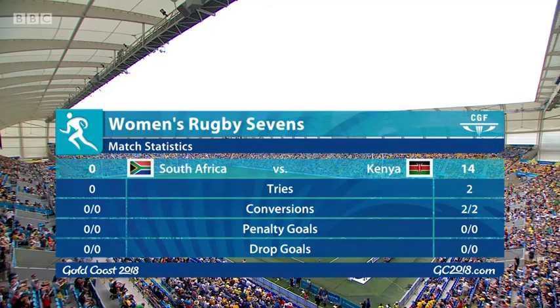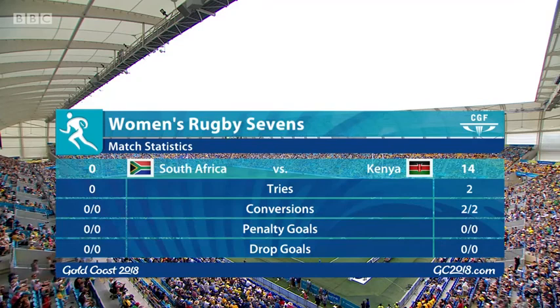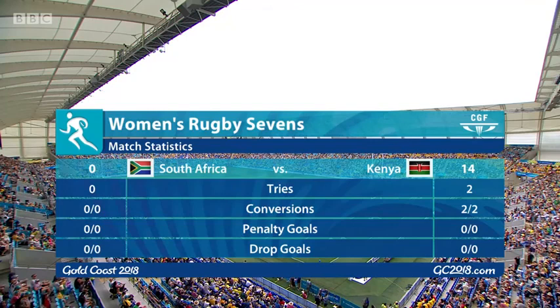Some wise words there from coach Paul Delport for South Africa, talking about them getting a little bit wider in defense. They're over tracking in terms of their tackles. They're tracking on the outside and getting stepped on the inside, which is beating them every single time. That's how Kenya's getting over the top of them.